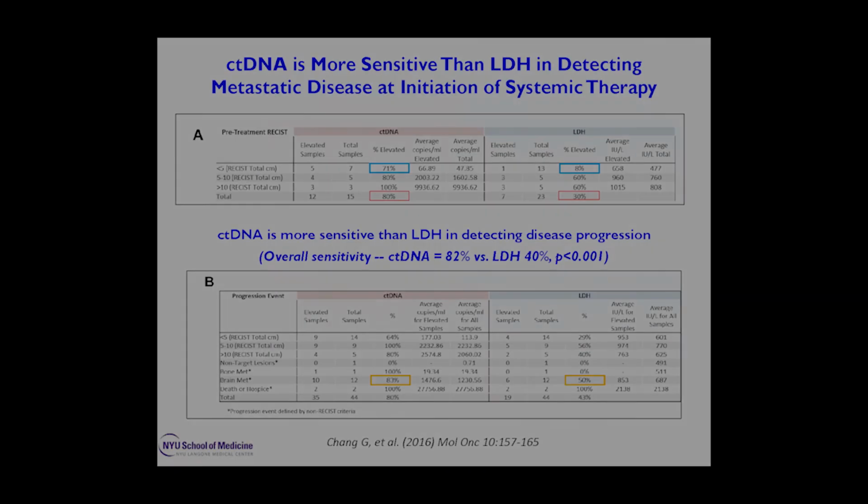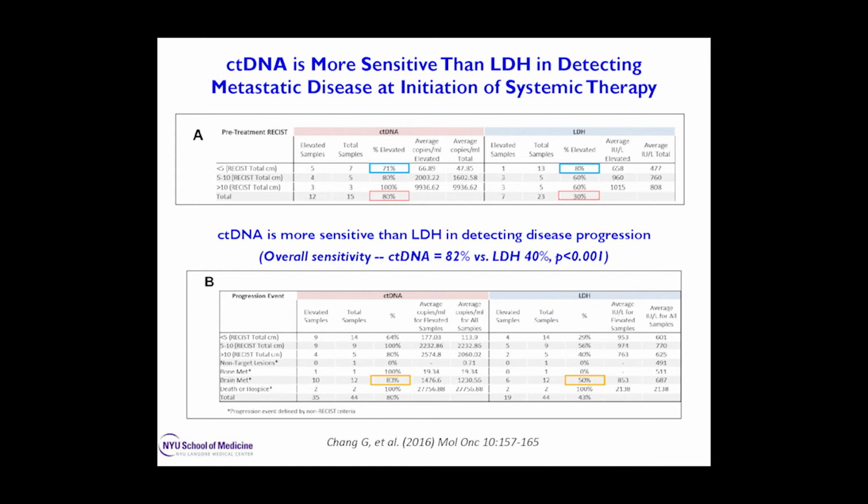And then when we looked at disease progression, similar story, we found that 82% of the time the DNA test was elevated, compared to LDH, which was only elevated 40% of the time. And in particular, in patients who progressed in the brain, we found elevations 83% of the time, and the LDH was only elevated 50% of the time.